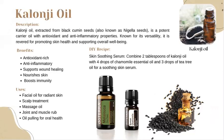This is one that I also blend into hair blends because Kalangi is a general great oil for the scalp as well. So this is a great one to be massaging into the scalp. For example, if someone has joint pains, elbow pains, knee pains, this is a great oil as a carrier oil too.